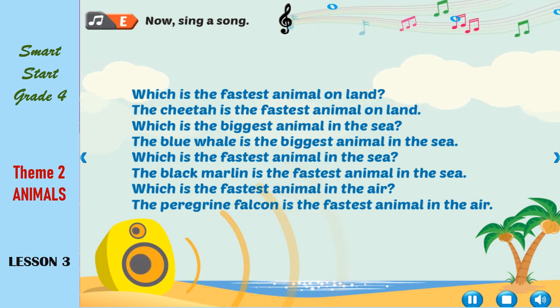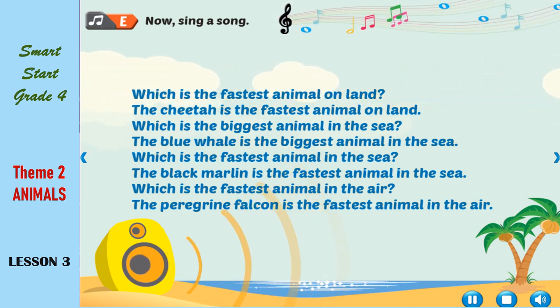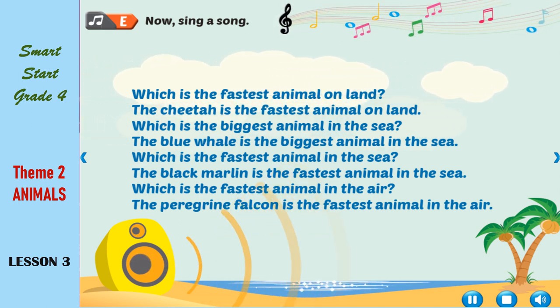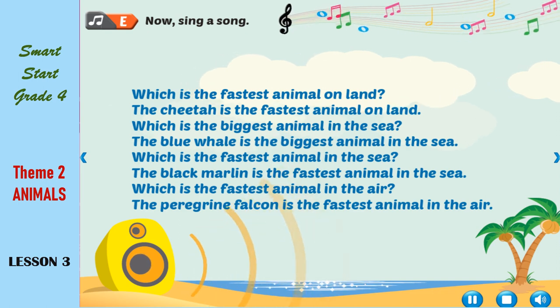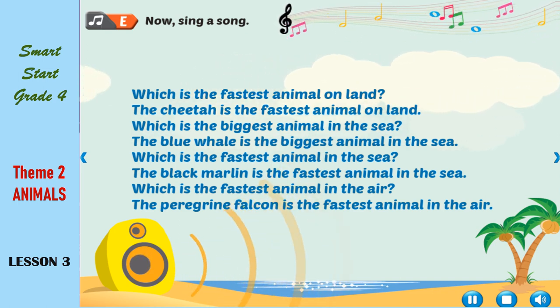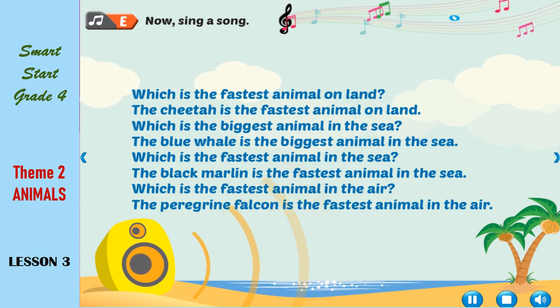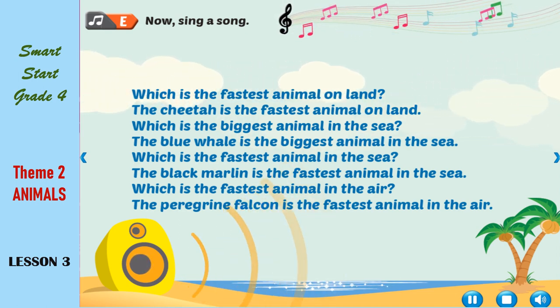Which is the biggest animal in the sea? The blue whale is the biggest animal in the sea.